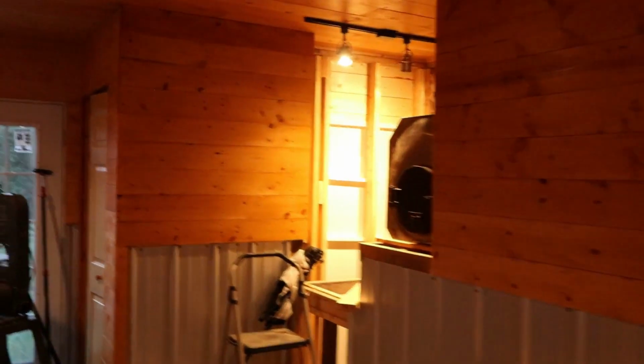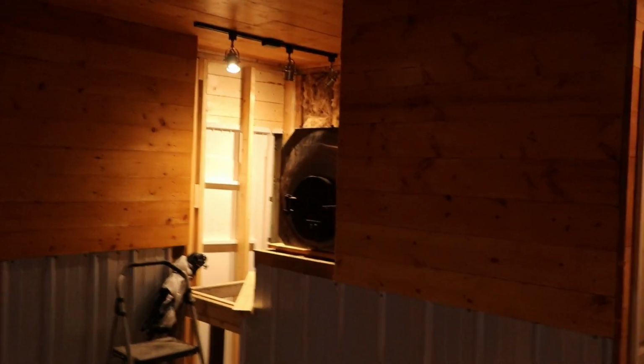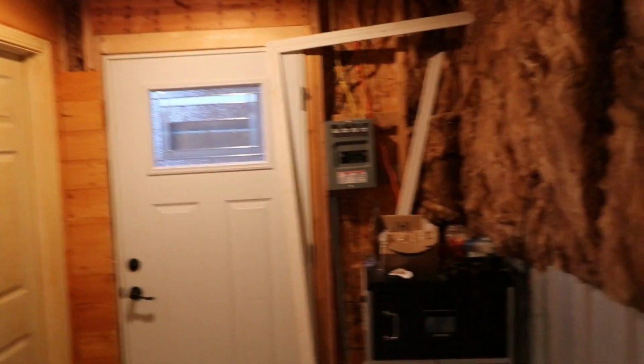All right, let me show you guys what happened on the inside of the shop today. Turn some lights on for you. We got that track lighting in. That wasn't here, so that worked out pretty good. We got that front light on. Is that on right now? Oh, look at that, it's on right now. Nice.